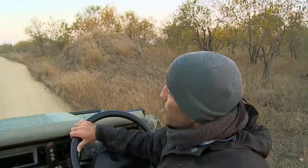As the sun continues to come up and starts to warm our backs, we're going to head west and/or northwest down this road and see what happened in the night. The roads are a beautiful sort of storybook of what happens during the night in the bush when we're all asleep. Okay, here we go.